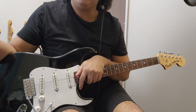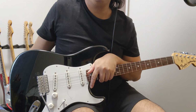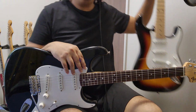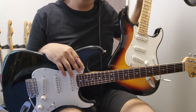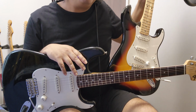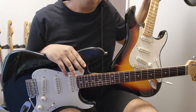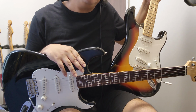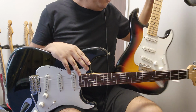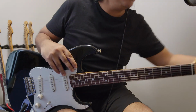I have a Sonic, a seafoam green or surf green Strat. I have the candy apple red there. I have the sunburst here. I think this is a 3-tone sunburst, which I guess is a 58, not a 57. From what I saw on YouTube, only 57s had a 2-tone sunburst, and 58s had a 3-tone sunburst. Anyway, I have the natural finish here.